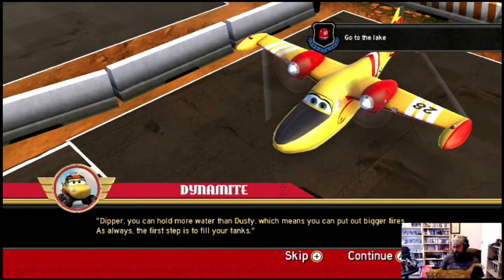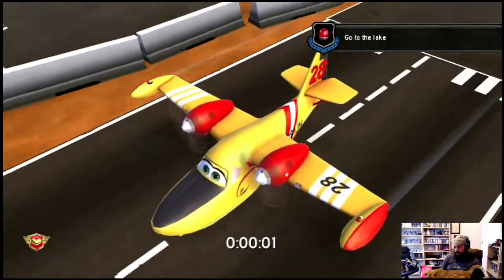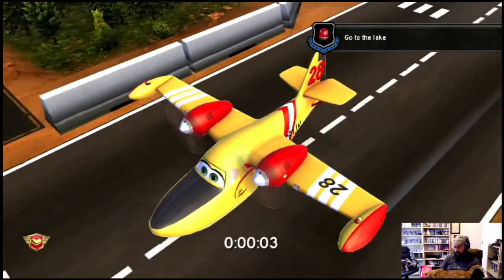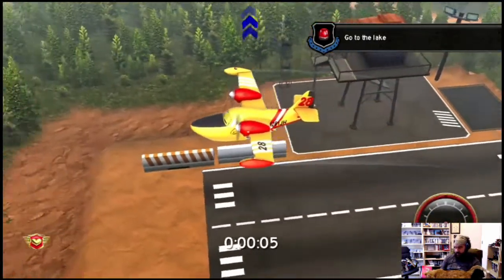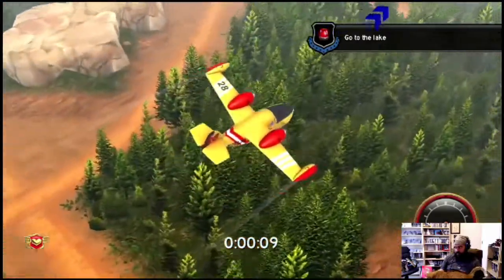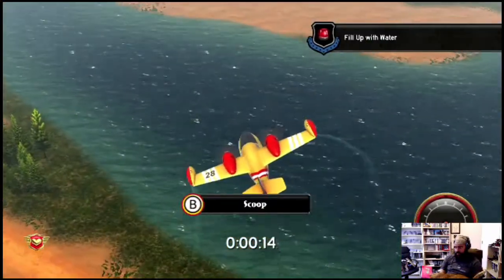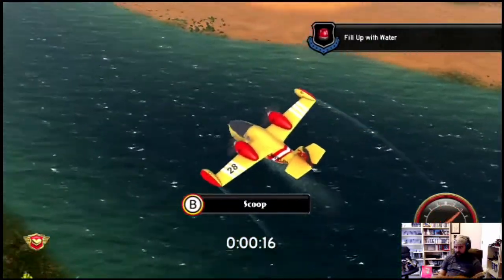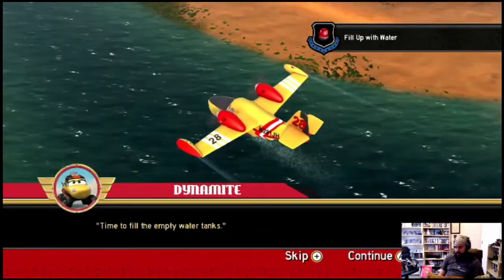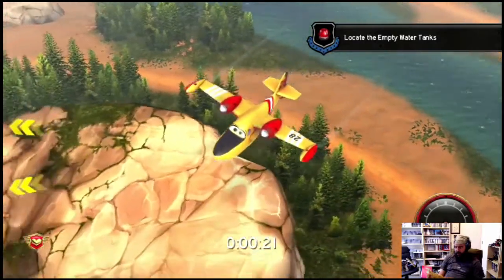Oh, we're switching planes. So now I'm Dipper. And if I had seen the movie, I'm sure Dipper would make sense to me. So Dipper's bigger. Still controls the same. Get up here. Coming right up. Alright, so now gotta go fill up tanks.